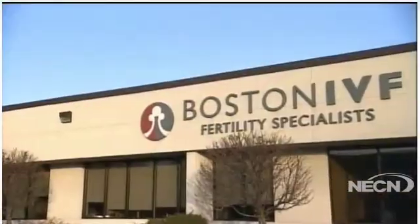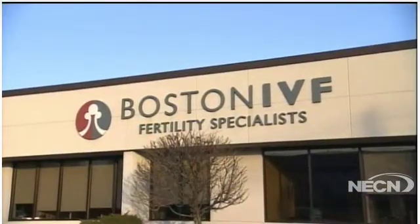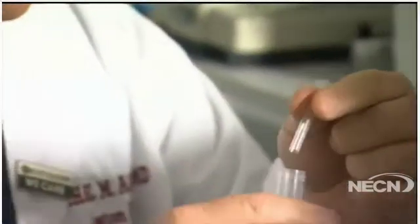Okay, so now there's a new saliva test that might replace some of those blood tests, is that right? Exactly. So at Boston IVF over the last year and a half, we've been doing research and we found that we can measure these hormones not just in blood but also in saliva. So instead of having to have needle sticks throughout the cycle, now what we can do is just ask the patient to produce a little bit of saliva in a small test tube which looks like this, and we do the test on that sample.